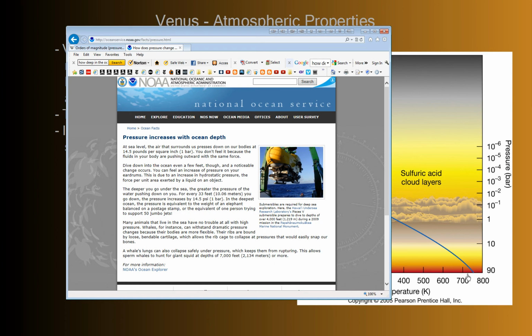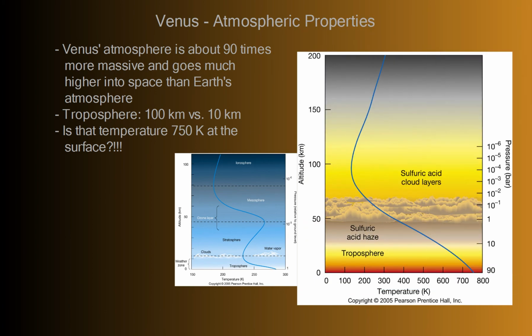But still, 90 bars of pressure is a lot. That's another reason why probes have a hard time landing and surviving down here, with the high temperatures and the high pressures. Alright, that's a good place to stop.